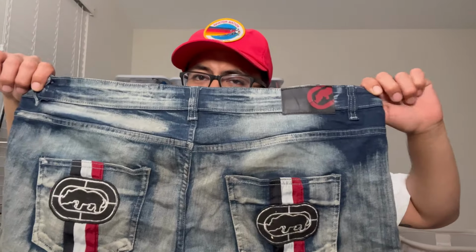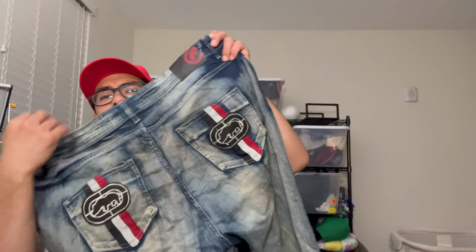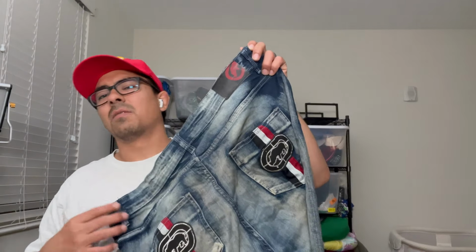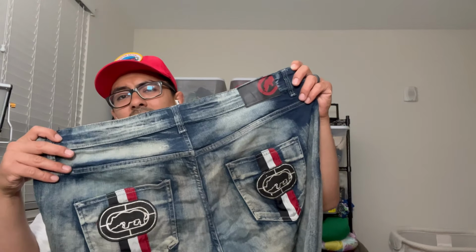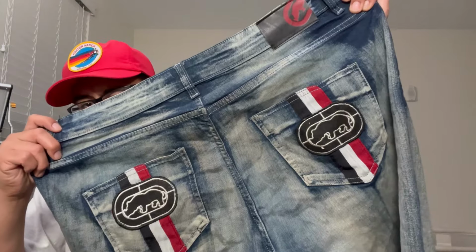I found these. Echo is a good brand to look out for, and you want to look out for stuff with big loud back pockets, big loud back patches. The stuff that's not loud can also do good, like the South Pole jeans I sold had nothing on the back but a little patch. But the stuff with crazy details like this does do good as well.